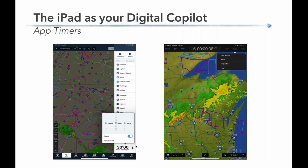Very useful for maybe just tracking the flight time in general from takeoff. Also find it useful to set a countdown timer for fuel tank switching. Instrument pilots would like this also when flying a holding pattern. So nice tool right in there, and it'll give you an alert when the timer goes off as well. Garmin Pilot users will find a similar feature under the tools section up here, and then stopwatch. That appears at the top of the Garmin Pilot application.